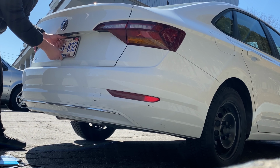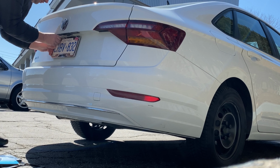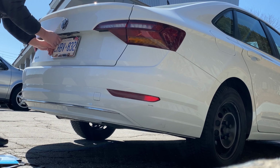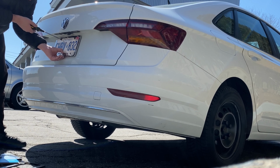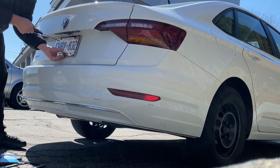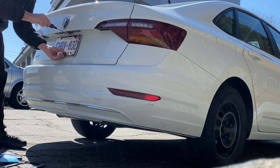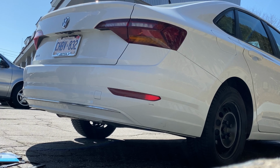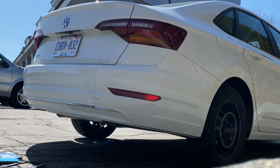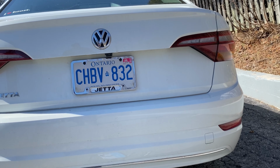Okay, got that one going. Next one. Got it. Okay, my screwdriver. You screw it very hard, very tight. And there you have it. I'll bring you guys closer. And there it is installed.